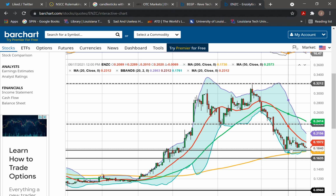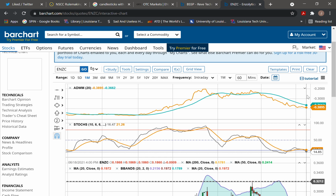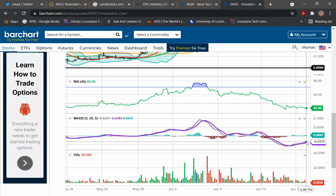This, as I mentioned before, is where I would be loading up on ENZC. I'd be loading up right there. Bam. It's going to do it again. It might even do it a third time, just like we saw in the other stock. You can see here the ADWM, the accumulation distribution Williams, is flattening out. It's losing its trend. And I think we're going to see some really nice things. This is another one I love, the MACD coming up.